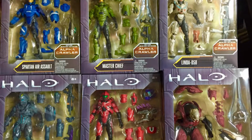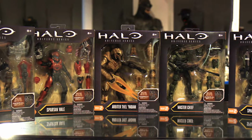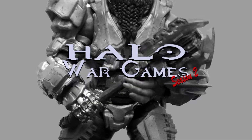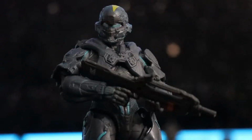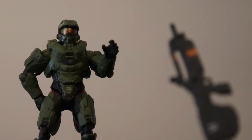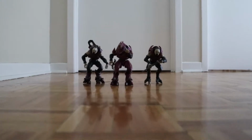Unfortunately, I don't have the complete Wave 1 set of the action figures or the Universe series where they brought Aatrox with the fold. What I do have is the characters I need for the TV show, which is Spartan Locke, Linda, Chief, Aatrox, Halo, and many elites.